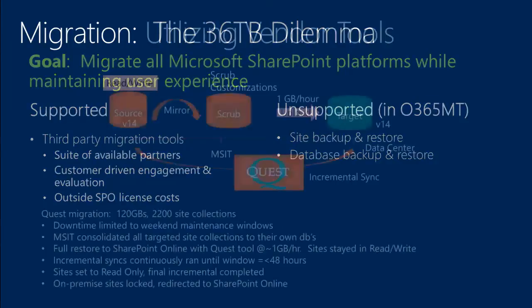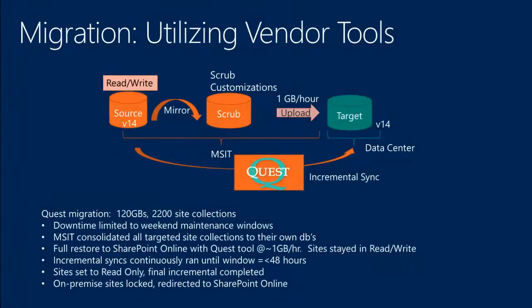If we talk about how the migration went utilizing the vendor tools, we took the source 14 content databases, mirrored them, broke the mirror, and scrubbed out the customizations that we needed to pull out. Then we had a goal of limiting the downtime to a weekend maintenance window. One of the really cool things, and the slide still says Quest, I guess we should change it to Dell, was that their tool had the ability to do incremental syncs. So we did a full restore to SharePoint Online with the Quest tool.